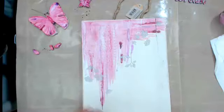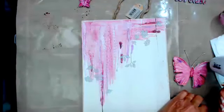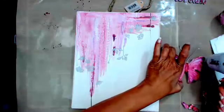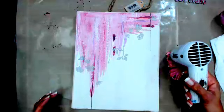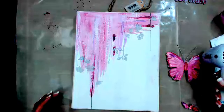Okay, I think that we're going to call that good. And let's give this a quick dry, because we're getting to where we're going to need it. And hopefully y'all can see. I'll show you here in a sec how it's starting to really have that watermark look on it.